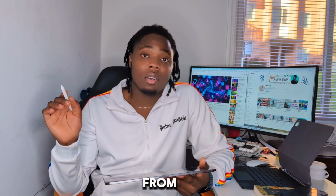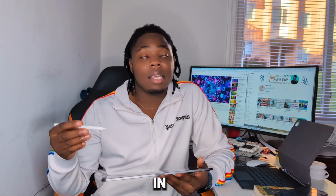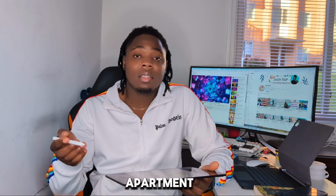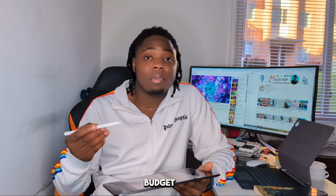So if you're looking for a studio apartment, which is a 1-room apartment, you should budget anywhere from 150 euros to around 300 euros, depending on what you're looking for and the area in which you're looking for it. Normally in the city center, the accommodations and housing are more expensive than when you get away from the city center. Get what I mean? So for a studio apartment, which is just 1 room and a bathroom, you should budget 150 euros to 300 euros.